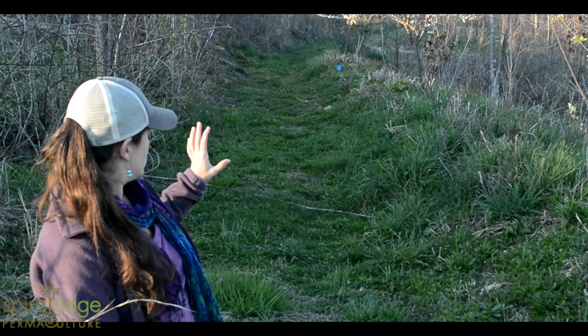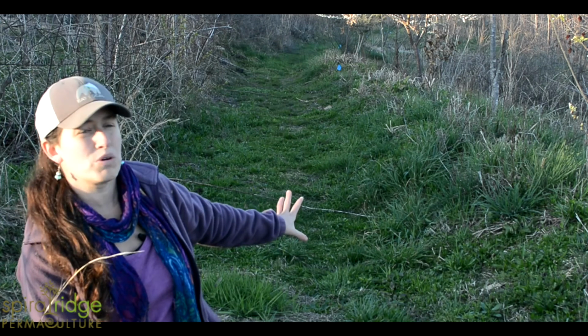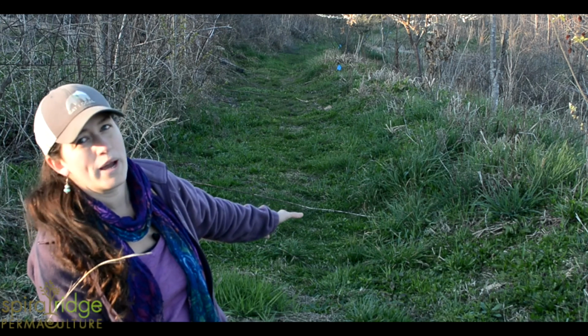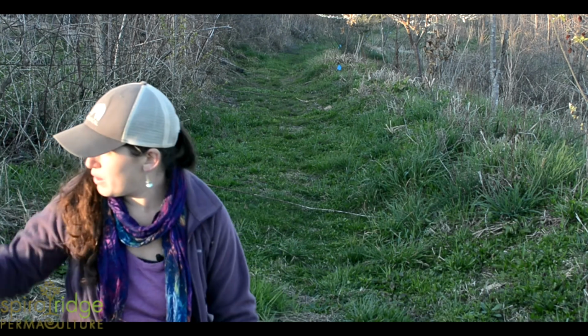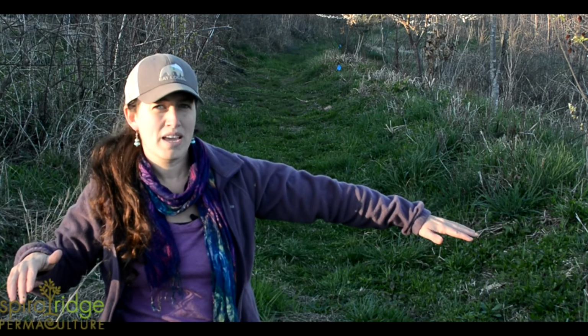This swale behind me, or off-contour swale, is a pretty large one. We built it with the idea, and we actually call it a twale. It's part trail and part swale. The goal behind making it this big was that we have a lot of rain water coming down the slope from this direction and continuing on down this direction.